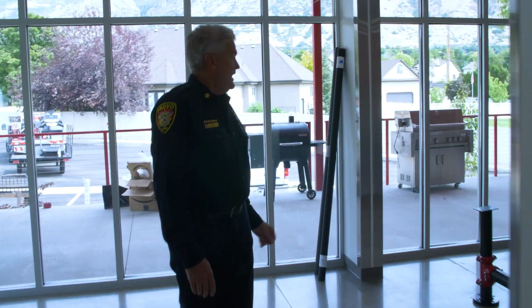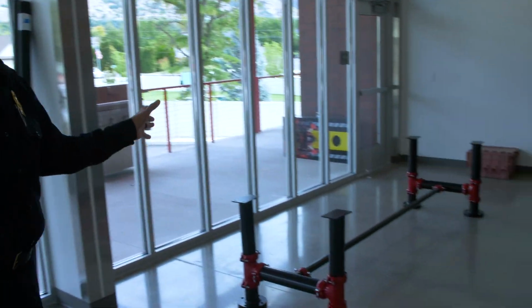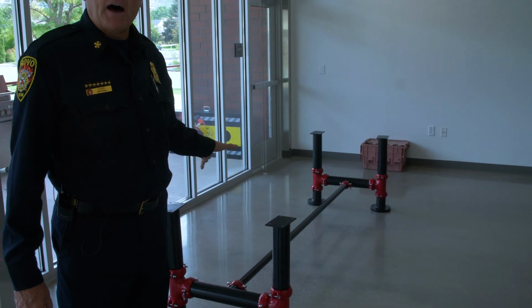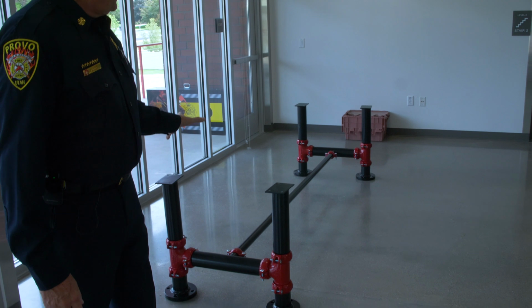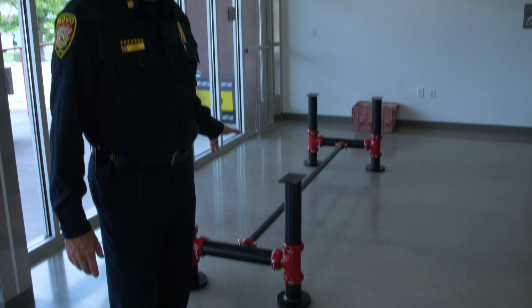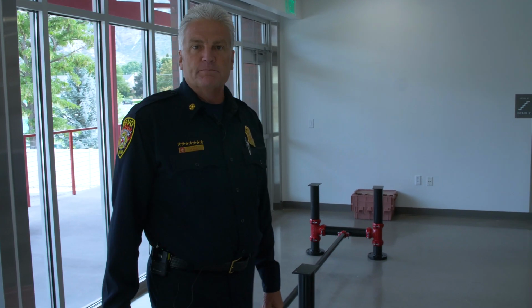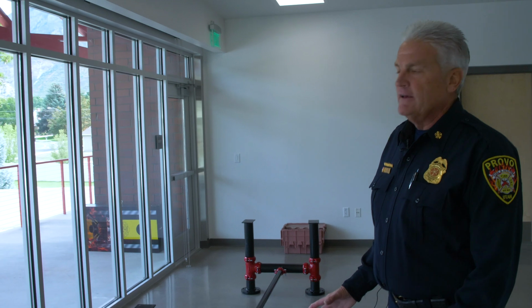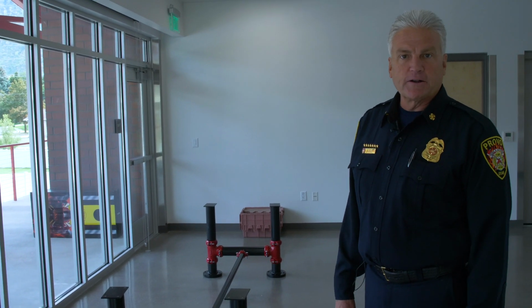As we come over here, and again, we're just getting moved in, but we wanted to give you this sneak peek. We are in the process of assembling the kitchen table. This kitchen table has a beautiful tabletop, but if you recognize the base, it is actually fire sprinkler pipe that has been put together to build the base of the table so that we could have a little theme of the fire service throughout our fire station.